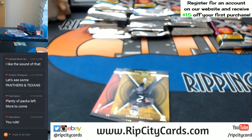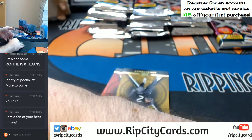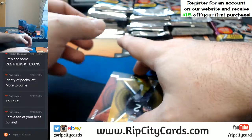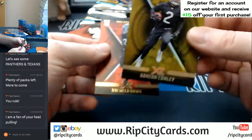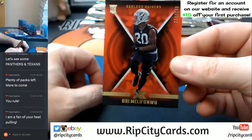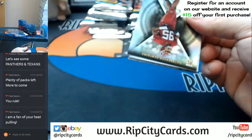Let me get my top loaders. I put that bad boy in a top loader. And we have got Conley to 10. Another. Dude, a lot of low numbered stuff in this. Three greens and a gold so far, and an Obi to 299. We still got a lot of this to go.